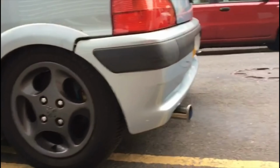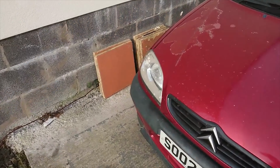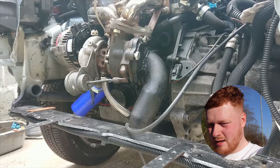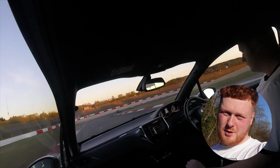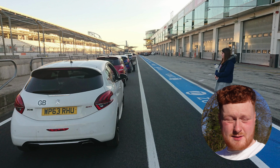The first real series on the channel, Peugeot 106 GTI. Citroen VTR as a daily. Used to build the 106 GTI, done a turbo conversion. Moved on from there and eventually ended up with a Peugeot 208 GTI. Took it on track, went to the Nürburgring, absolutely loved it. So as you can tell, I like my PSA cars and that's what I'm going back to.